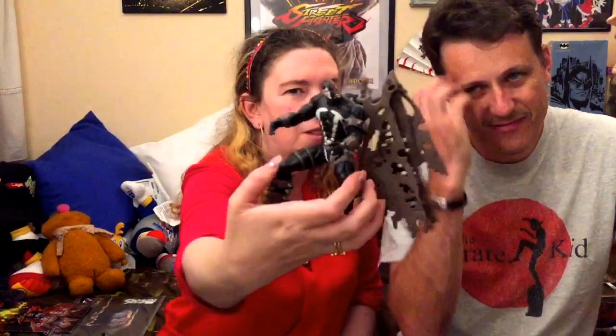I think it was supposed to be like a new agey Spawn. Oh, it's really cool. And if you're not familiar with the character of Spawn, Al Simmons gets burnt and dies and becomes a general of hell. So this particular figure has got half of Al Simmons' face and half of Spawn's face.